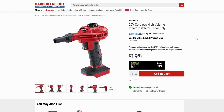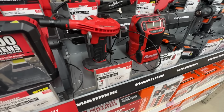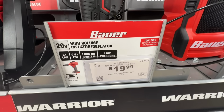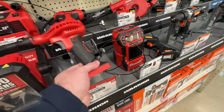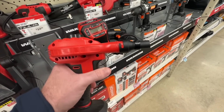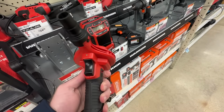And another of the Bauer 20-volt series tools that are under that $20 mark is the high volume inflator and deflator. I don't have much experience with this one, but these things are great for blowing up pool toys or kids' toys or anything inflatable, air mattresses, anything like that. And they fit that battery system so you can take it anywhere camping or anything like that. So check out this tool. You can get it 30% off if you're an ITC member.